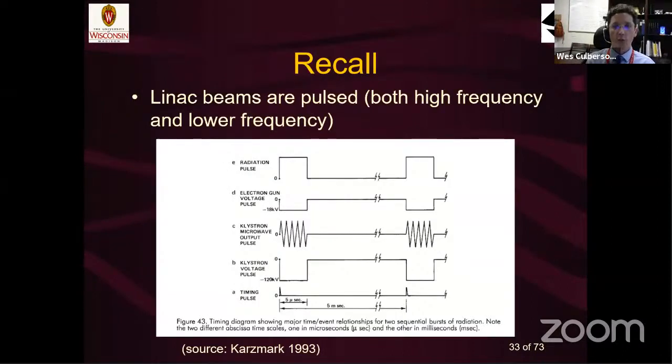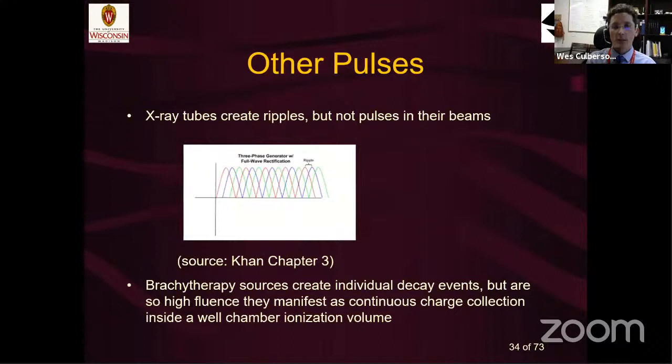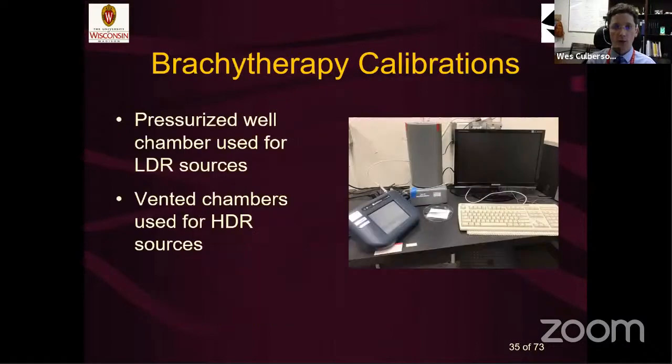Okay, now recall just a little, this is from Karzmark. We have 2 different types of pulses in our beams. We've got a really high frequency pulse, line C, that's 3,000 megahertz. That's the microwave, klystron, magnetron. And then we also have a little bigger pulse, which are the pulses that really affect the ion chamber and the electrometer. Those are about 5 microseconds separated by 5 milliseconds, so a very short duty cycle. And then in the world of diagnostic imaging, you also have some sort of pulses, but they're not really big enough to affect an electrometer. So you're safe to use those pulse mode or continuous mode electrometers for diagnostic sources and for brachytherapy, because brachytherapy are constant sources as well.